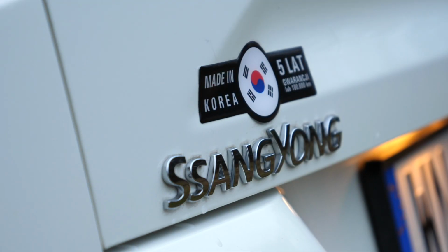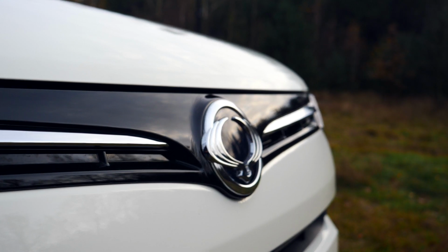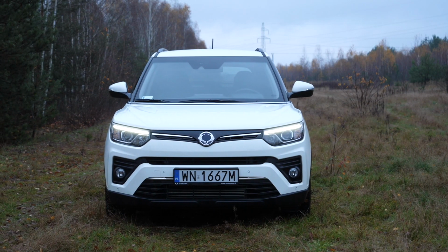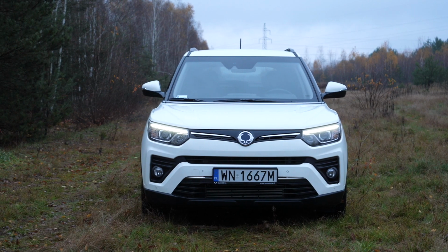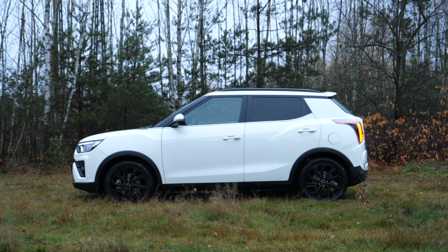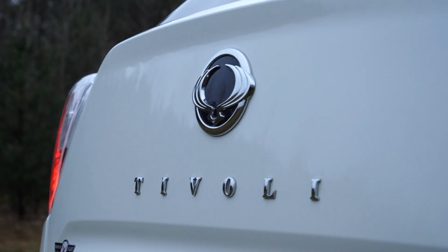Yes, there are more exotic brands than SsangYong, but cars with, it's not a crest, they're not antlers. Apparently these are two dragons. So, cars with two dragons on the bonnet are rare in Europe. The Indian Mahindra & Mahindra owned SsangYong is a Korean brand which sells about 12,000 cars a month, globally. The majority finds buyers in Korea.